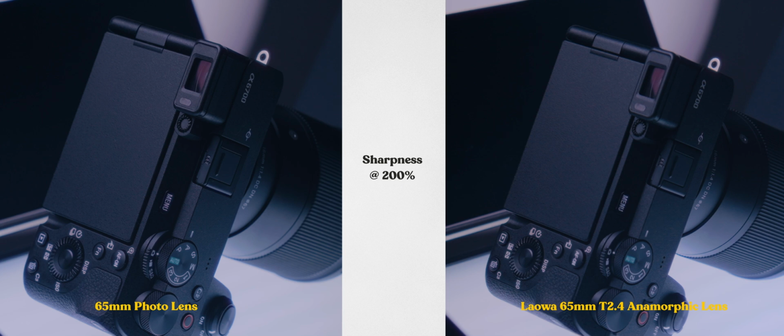Now, if you're curious, I made some comparisons between photo lenses and this anamorphic lens just to see how things differ between the two types of lenses. For photo lenses, it's going to be a lot sharper compared to the anamorphic lenses, but again, this is the look that it gives you.